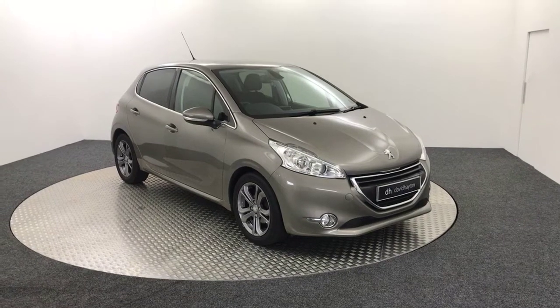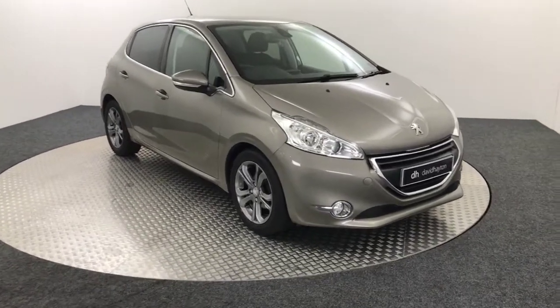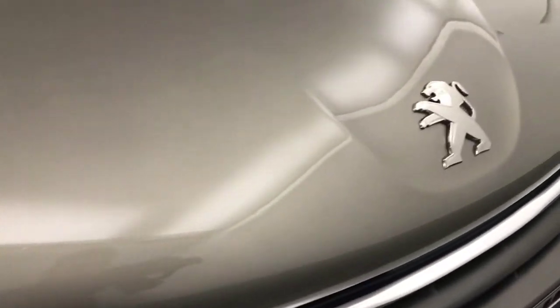Hi, it's James from David Hayden's Auto Store, and today on the turntable we have this 2014 Peugeot 208 Allure HDI, which is, as you can see, presented in this really nice champagne-y colour, and it's in extremely good condition.